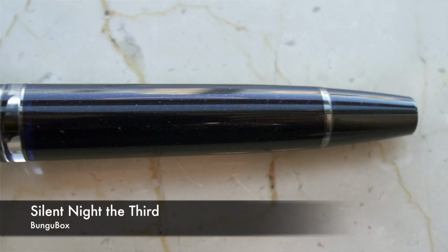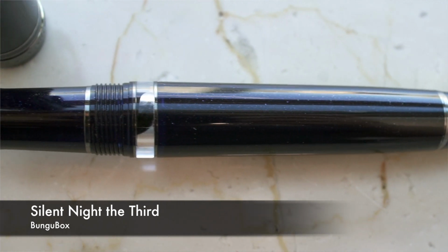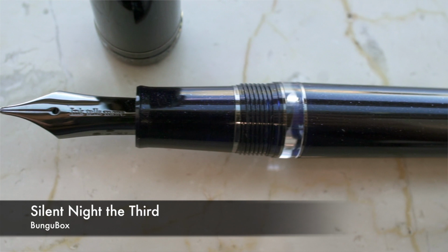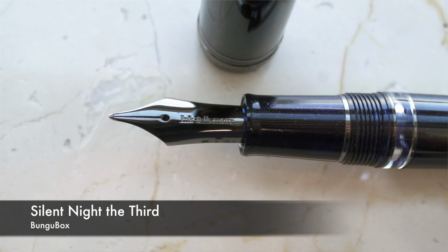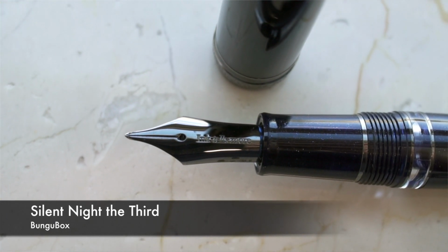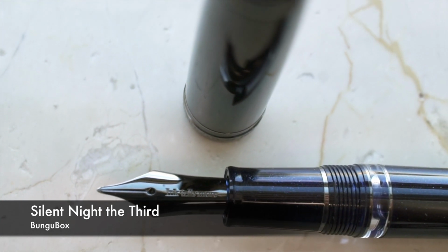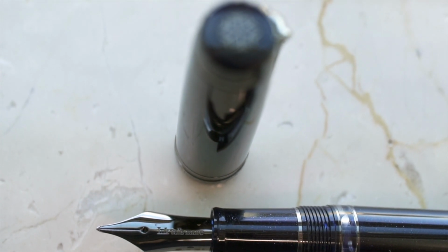This is Silent Night the Third from Bungu Box, with their classic Ink Tells More motif on the trim here, the cap band, a snowflake motif on the finial. And what's interesting about this pen for me is that it's a Realo, and we don't get to see too many custom or these kind of sparkly store exclusive Realos out there.